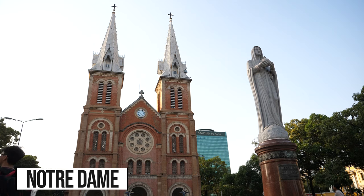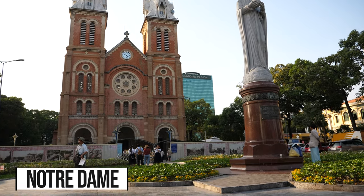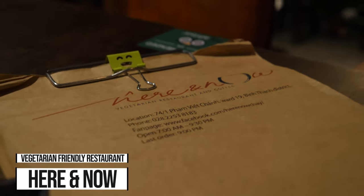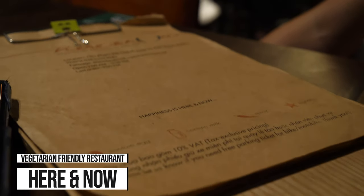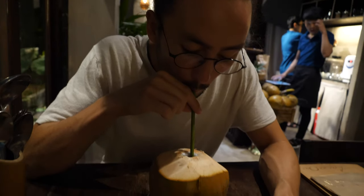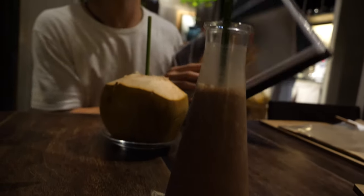We are at the Notre Dame Cathedral here in Ho Chi Minh. We are at Here and Now, a vegetarian restaurant, and they seem to have lots of vegan options, so we're actually meeting a friend later that will come for a drink beforehand. He has a coconut water, and I'm having a chocolate peanut butter and banana smoothie that did have milk in, but they're going to make it vegan.